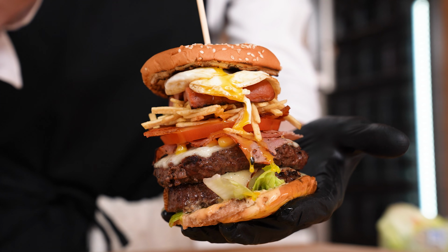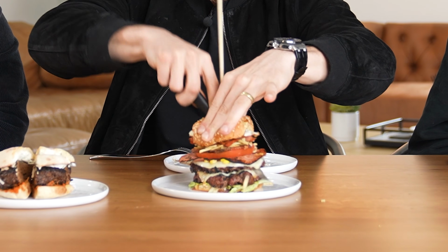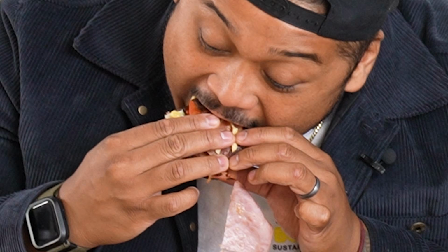Good God. Street vendors supposedly put everything they have on this. That should make it better, right? I'm gonna attempt to cut this on camera. It's in half now. Oh, you know, just take it. I tried. I mean, it's good.